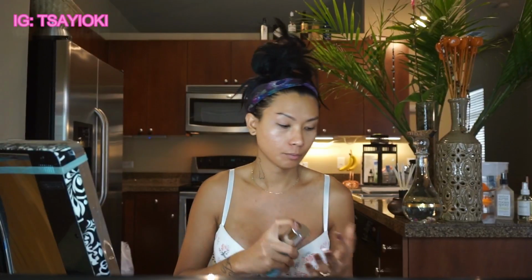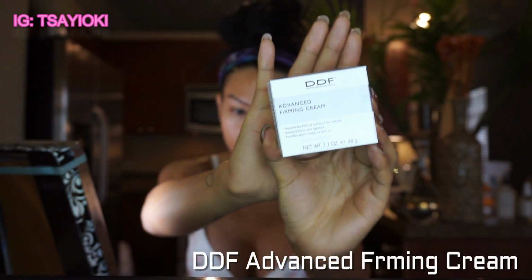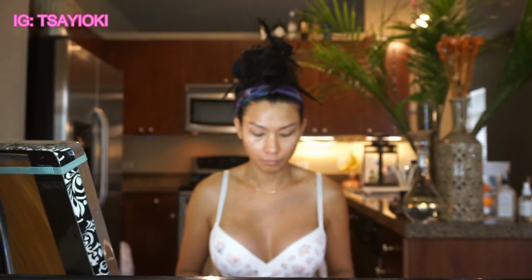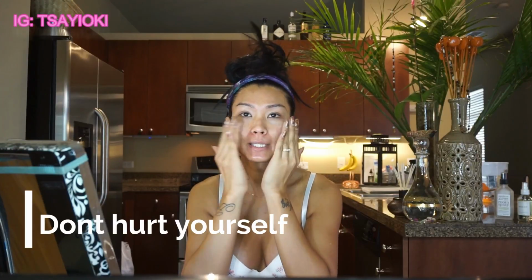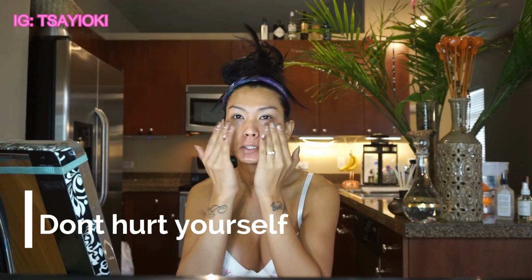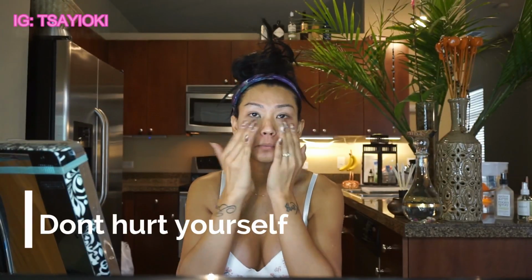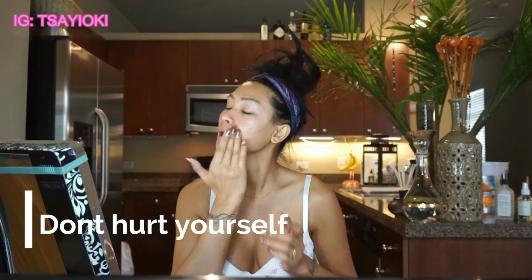So you just need a little pump. I will be using the DDF Advanced Firming Cream. It really is a really great cream. Now what I like to do is just pat it in. That way it gets deep inside those pores, plumps up those blood vessels, and gives really great even coverage. And you plump up your skin.